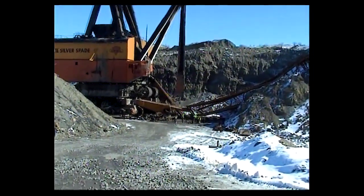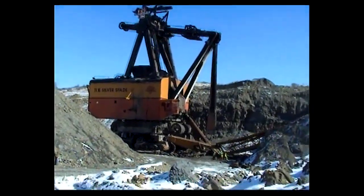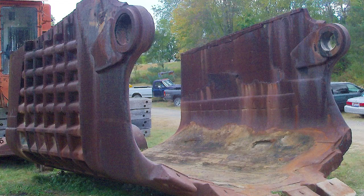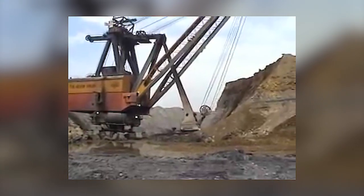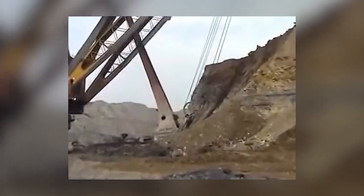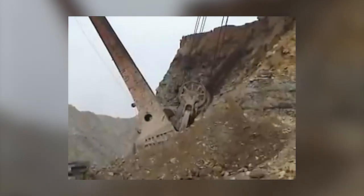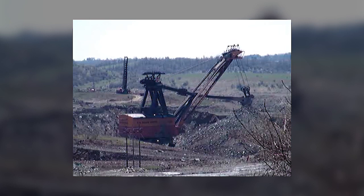But, as in any great love story, there came a time when change swept through the land. The 90s arrived, bringing with them a shifting landscape. Environmental concerns and technological progress cast a shadow over the once unstoppable mining giants. Their immense size and raw power, once celebrated, now became their vulnerability. The Silver Spade, the forever behemoth.